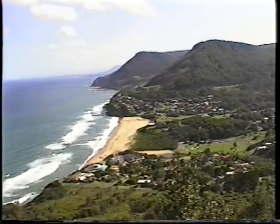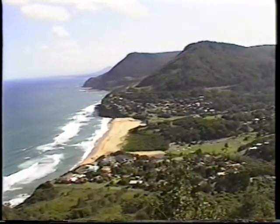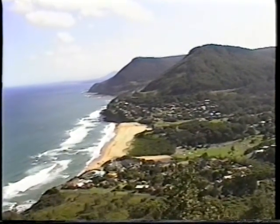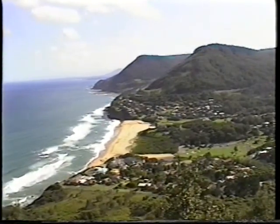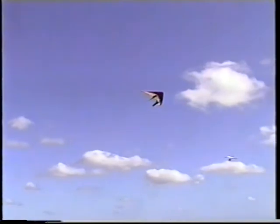This is looking south, and we're about 30 k's south of Sydney at the moment on the Ocean Road. Stanwell Park, just before we go into Royal National Park. Couple of hang gliders here having some fun.